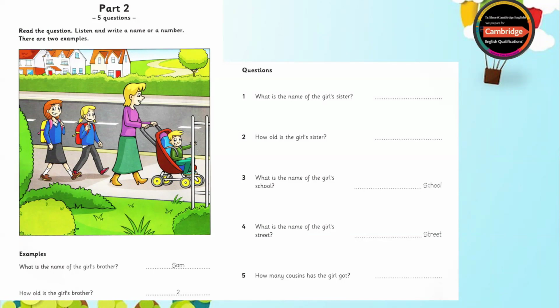Is this a picture of you and your family? Yes, that's my baby brother. What's your brother's name? It's Sam. S-A-M? Yes, Sam. How old is your brother? He's 2. He's really small. Oh, he's 2? Yes, he is.